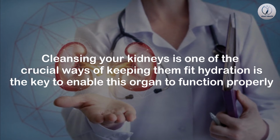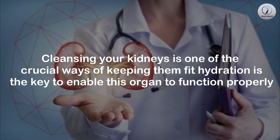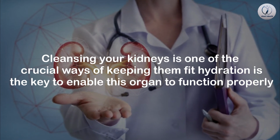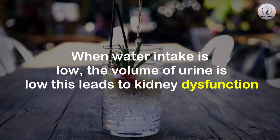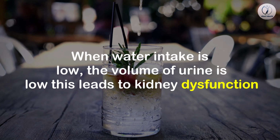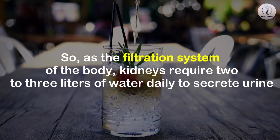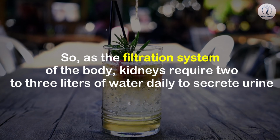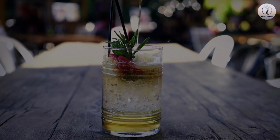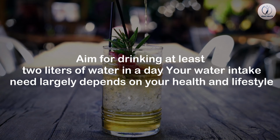Cleansing your kidneys is one of the crucial ways of keeping them fit. Hydration is the key to enable this organ to function properly. When water intake is low, the volume of urine is low. This leads to kidney dysfunction. So, as the filtration system of the body, kidneys require 2 to 3 liters of water daily to secrete urine. Aim for drinking at least 2 liters of water in a day.